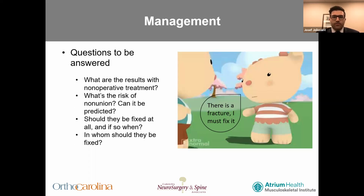So once the diagnosis is confirmed, the most important consideration is management. Questions to consider are, what are the results with non-operative treatment? What's the risk of non-union? Can it be predicted? Should they be fixed at all? And if so, when? And in whom should they be fixed? In order to answer these questions, I will go through the evolution of our understanding of these fractures and highlight high-level literature which has been published throughout the years.